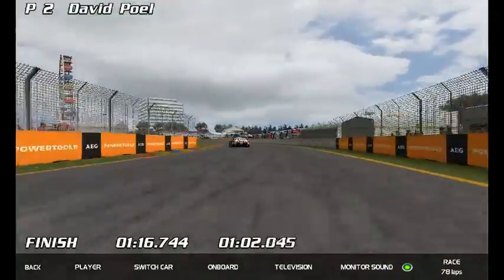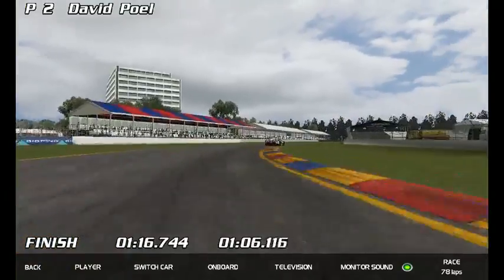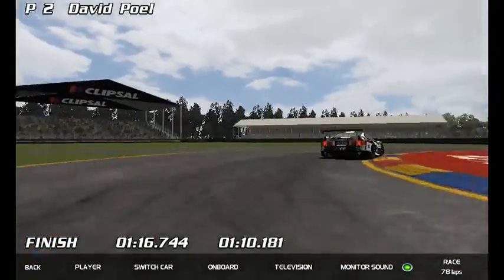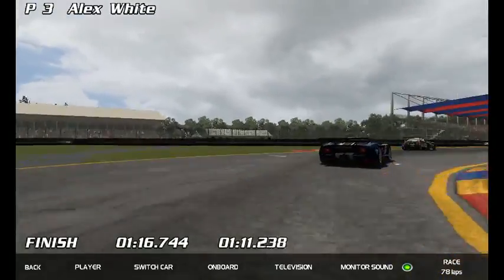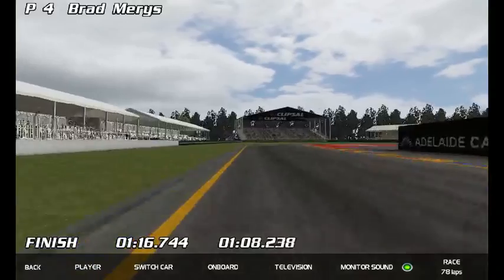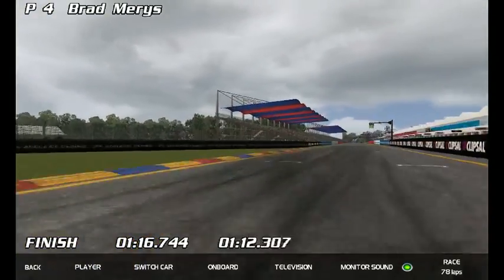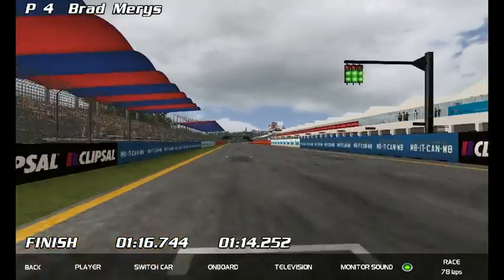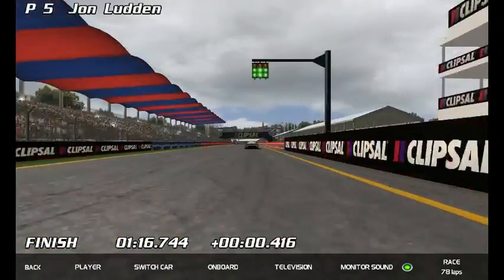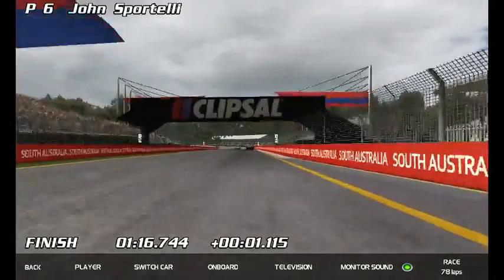Big Al has dropped down to P13. Yep, we noticed that maybe about 30 seconds ago or so. Was up front with the top three, but right now on board with Brad Maris, who seems to be making a little bit of inroads on the top three right now. Trying to close the gap. John Ludden right behind him, and John Sportelli still hanging back in 6th spot.